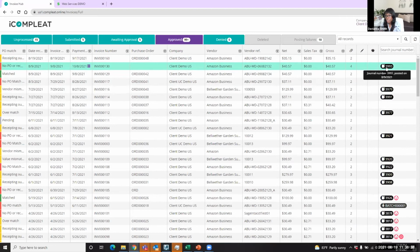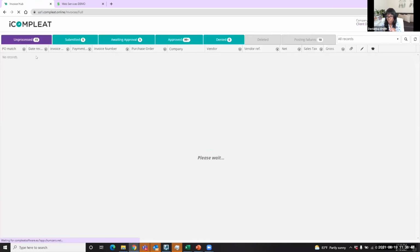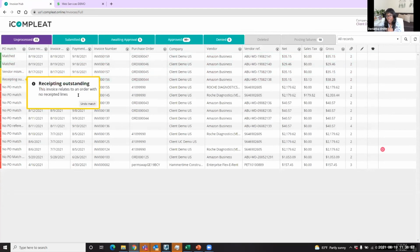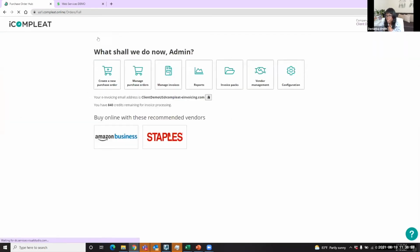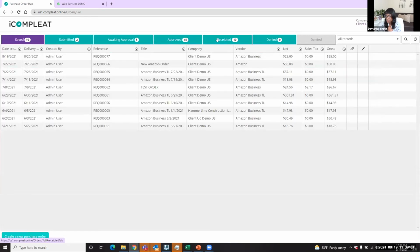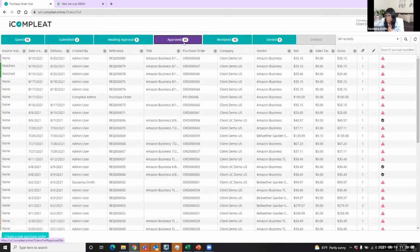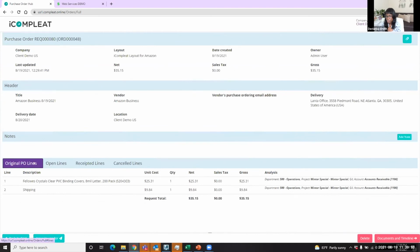For further matching capabilities, I'm going to bring you back to the purchase order to show you how we can quickly receive the order. Because if I go into this invoice, it's showing that the order matches and all of that looks great, but it's showing that I still haven't received my items for this particular vendor. So I can go back out. I can take a look at all of my purchase orders. And at this point, I want to go to my approved tray and receive those items.